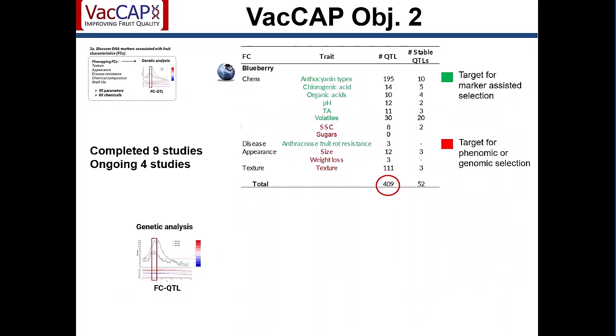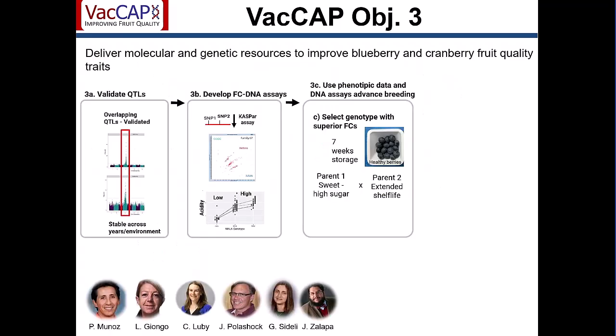In terms of genetics, we discovered over 400 QTLs for blueberry. I'm not summarizing the information for cranberry here. Among these QTL, the ones in green here are QTL that we found to be stable across the years and of major effect, that we are considering now for marker-assisted selection, whereas the ones highlighted in red, for example size, sugar, and texture, are more complex traits that should be considered for genomic or phenomic selection.